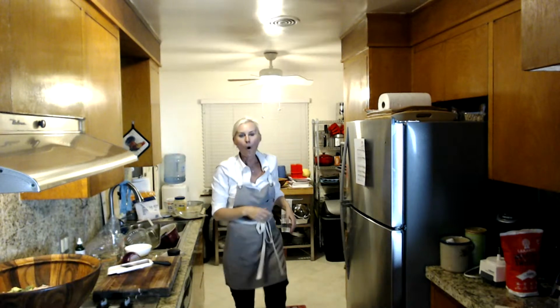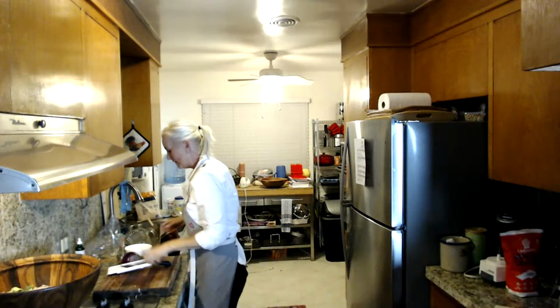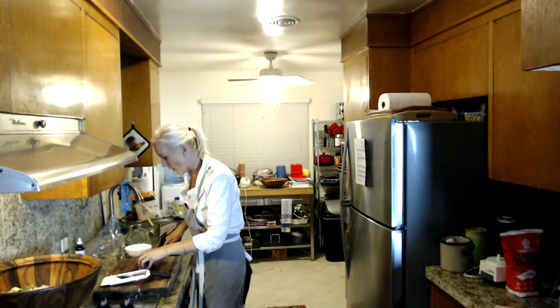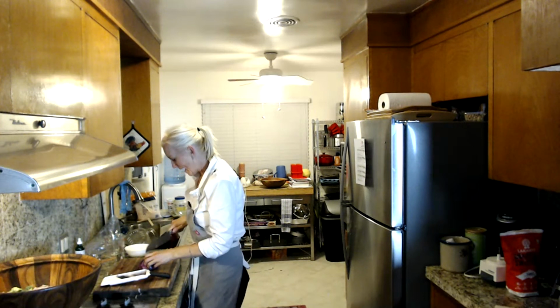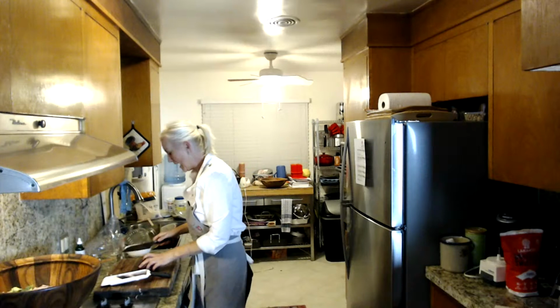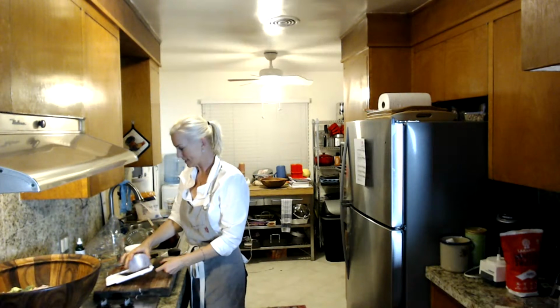Oh, the quiche. It's almost done. Okay, let's do just a tiny bit more onion. That buzzer is going to go off any second. And then we're going to pull the quiche out so you can see how gorgeous it is.